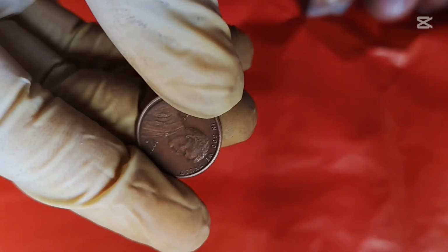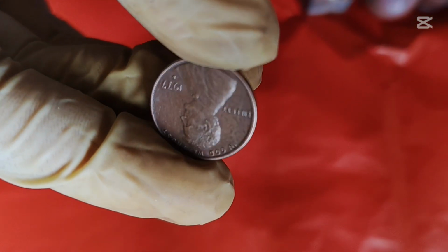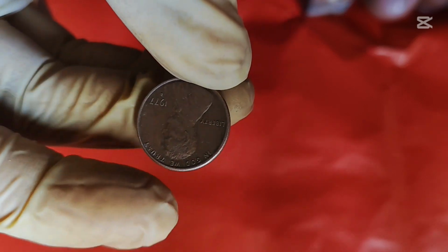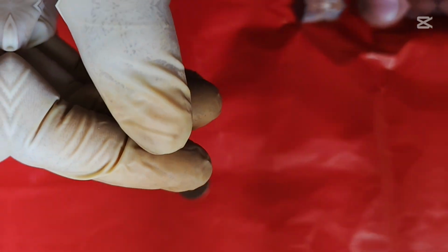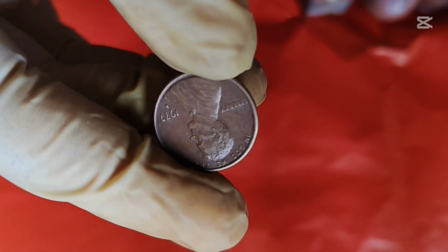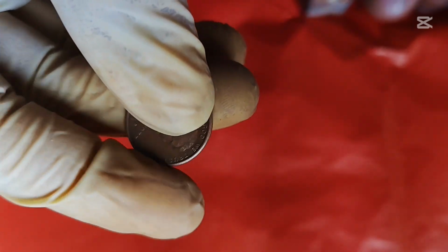Well, the value of a 1977 D Lincoln penny depends on several factors, including minting errors, condition, and rarity. Let's break them down. Mint errors. Double die errors. Some 1977 D pennies have doubling on the date, lettering, or Lincoln's profile. This means the design was struck twice by mistake, creating a slightly offset image. These errors are rare and can fetch a hefty price.